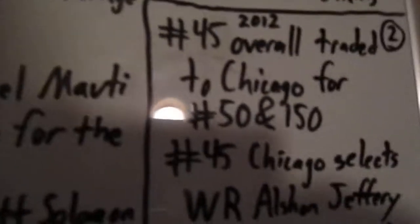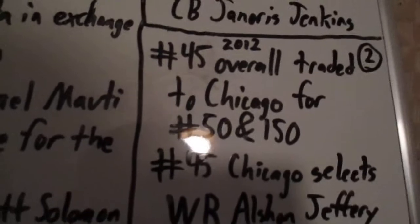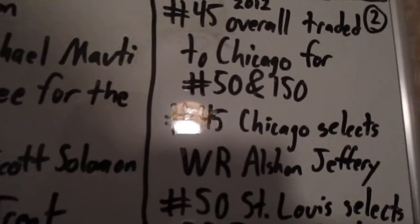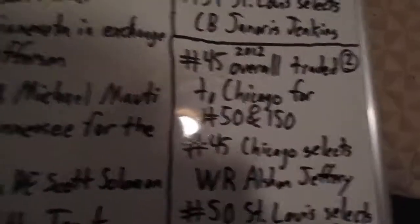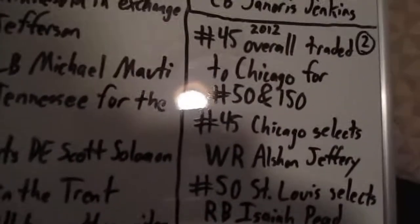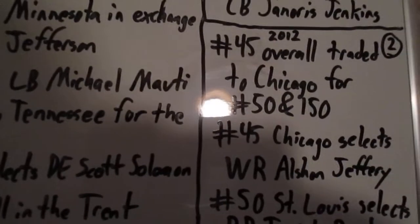Now we get to the 45th pick, which the Rams had acquired from the Cowboys, and they would actually trade it away to the Chicago Bears in exchange for the 50th and 150th picks. So with the 45th pick, the Chicago Bears would select wide receiver Alshon Jeffery. Jeffery had 5 solid years in Chicago. He ends up developing into a wide receiver 1 by the end of his tenure in Chicago.